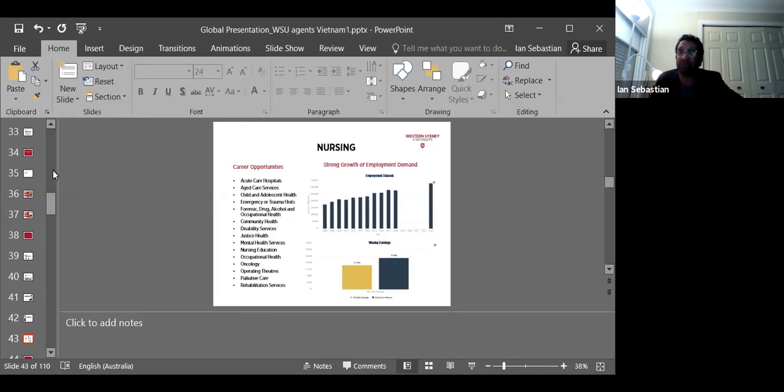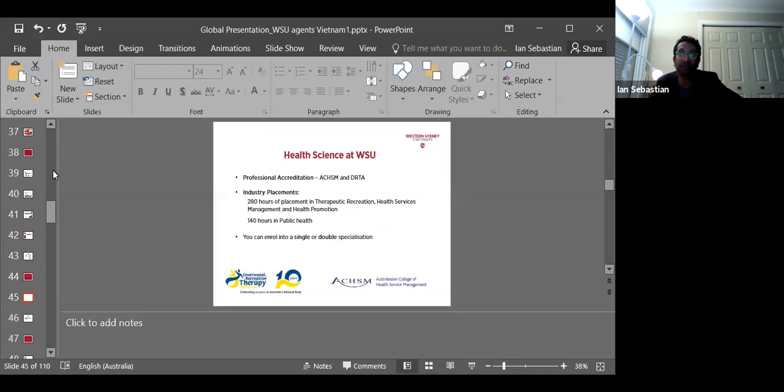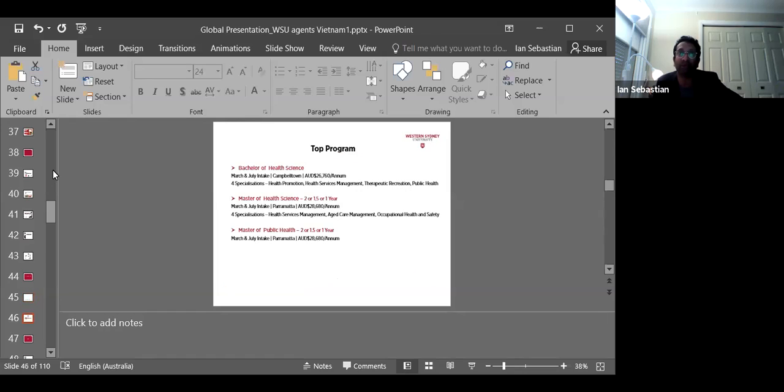Strong, really good development in terms of employment demand and also career opportunities. As you can see on your left, quite a number of areas you can look at, and it's growing. It's growing in demand, and it's also growing in terms of really good earning capability. Health sciences, professional accreditation, industry placements, 280 hours, and we have a Bachelor of Health Sciences, Master of Health Sciences, and also Master of Public Health. So we have it in 2 years.